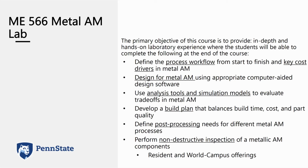So this Metal AM lab course is designed in such a way that you take all the other courses, the theory courses, before you take the AM lab course, because in this course we have only 2 lectures. One is the safety at the very beginning of the course, and 2 is what is the overall course objective, mini projects, final projects, and overall structure.